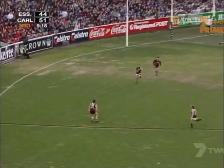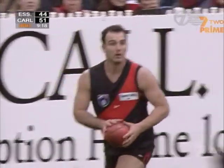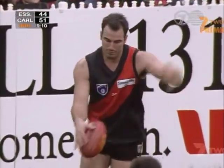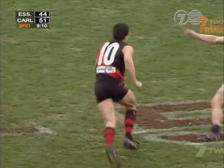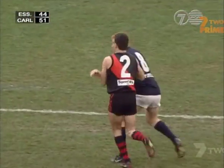Fletcher kicks in for the Bombers. Calthorpe camped underneath it. Bradley pulled up a step or two short rather than going with the business. He's got a 2-weeker hanging over him. O'Donnell. High ball to the centre. 2 Carlton, 1 Essendon. Poor kick by O'Donnell.